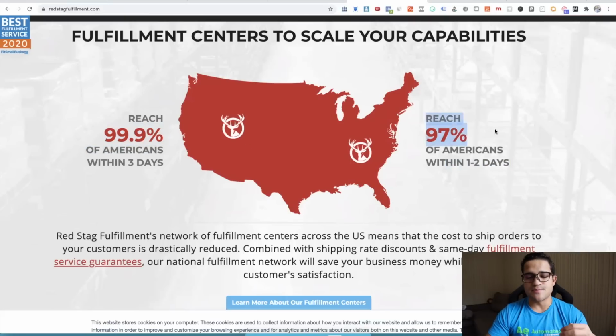So 97% of people that order from your store in the US are going to get that product within 1 to 2 days. Imagine the advantage that that's going to give you over other people that are shipping in 2 weeks, 3 weeks, 4 weeks. So if you are a person that is already an intermediate, you're already getting sales on your Shopify store, you're already making money, the best thing you can possibly do now to scale up your brand and really get an advantage is to get a 3PL company and then get those products extremely fast over to your customers.